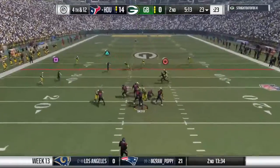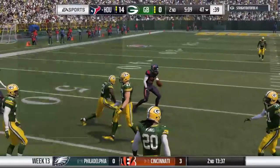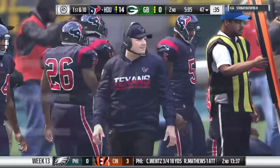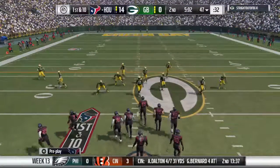And they're going to fake it from deep in their own territory. And he's got his man out of the backfield. That's complete. It's a big play that time on the fake punt. And on 4th and long, somehow they're able to keep the drive going.